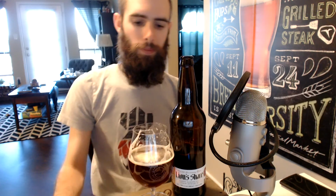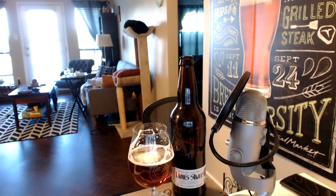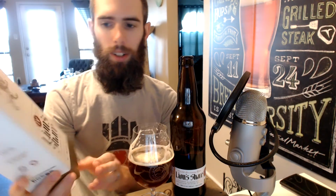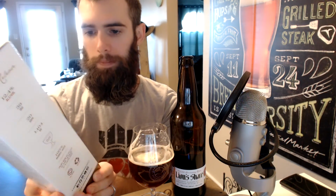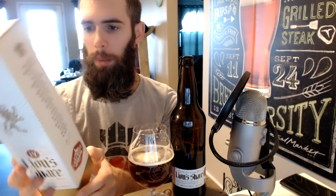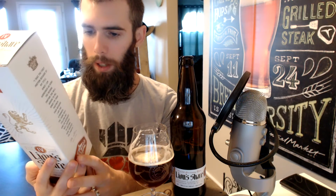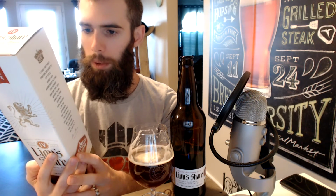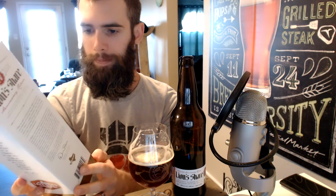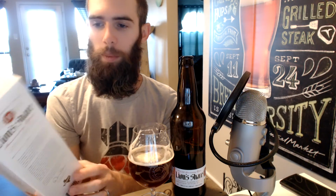Anyway, I also forgot this came in a box. Makes it even more luxurious. So this is the box from Lion's Share here. It's got a quote, "The Lion" from Aesop's Fables, and it has a big description on the back. Just kind of talks about their anniversary and kind of what they're doing with the beer. They brewed it true to style, 100% barrel aged. Okay, here we go, all the other information that I missed.